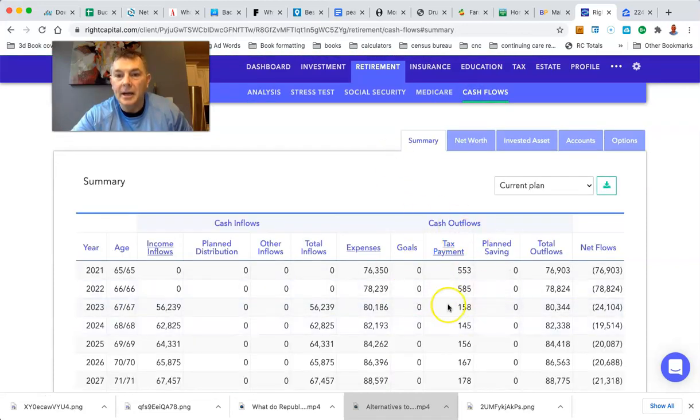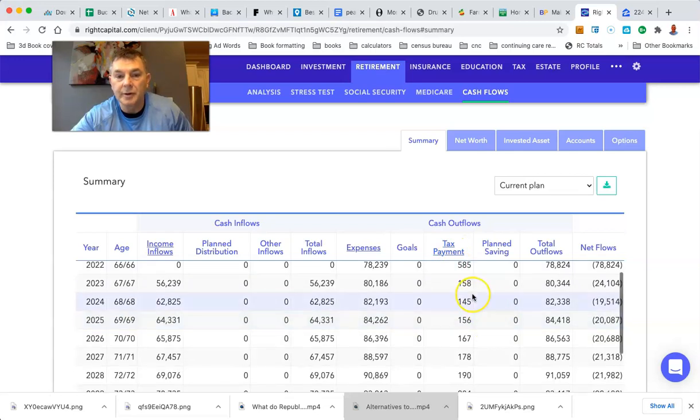Taxes are their own line item, and we can see their tax rate here is not much. That's interesting. Income flows are 0, so they have to pull about $78,000 from their portfolio to live on. In the following years they take Social Security, $56,000. Their expenses go up every year adjusted for inflation, and they're still pulling from their portfolio $24,000, $20,000, $20,000 to augment their Social Security. But you can see their taxes are very, very low. They're hardly paying anything in taxes.